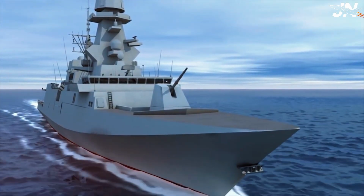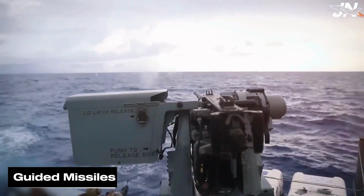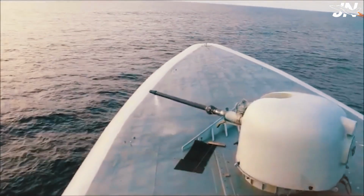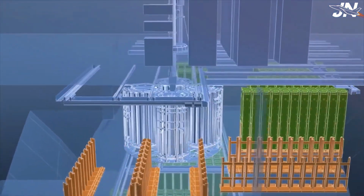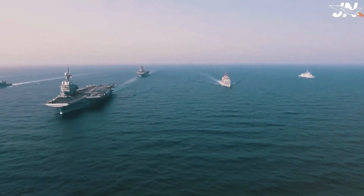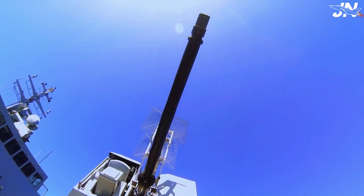The evolution started with bigger and more powerful guns, then moved to guided missiles, and now we're seeing a shift toward energy-based weapons like lasers. This journey highlights how the U.S. Navy has always adapted to the changing face of warfare, ensuring its fleets remain protected even as new challenges arise. Each leap in technology has brought new capabilities, making naval defense systems smarter and more effective.